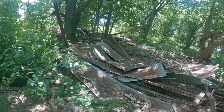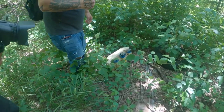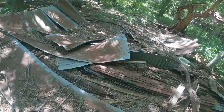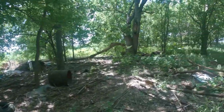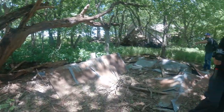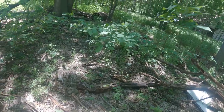How many ticks do you think we're getting? Who is that? Looks kind of like a sparkly, kind of like a water... Oh no, it's a toy. I did not use my bug spray, and I'm wishing I had. Here's the toilet. Guess you gotta go. Man, I needed to go.